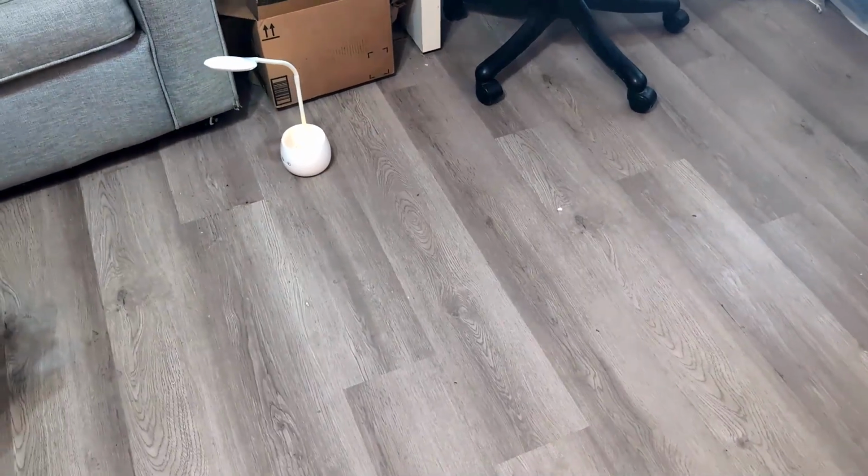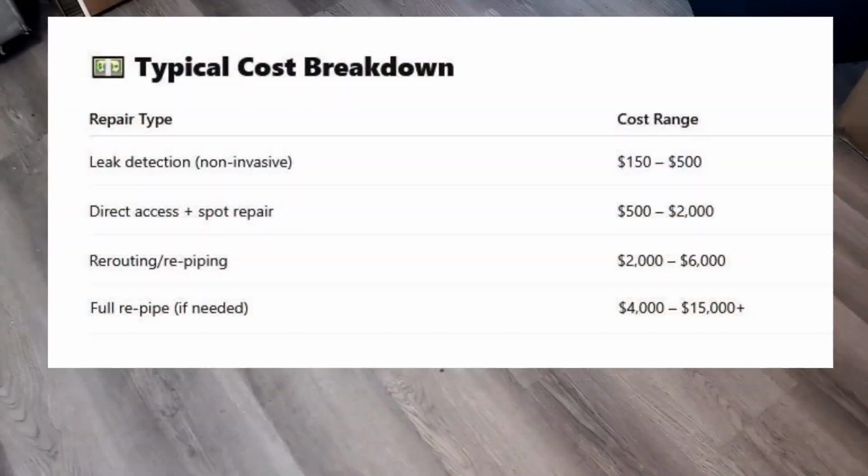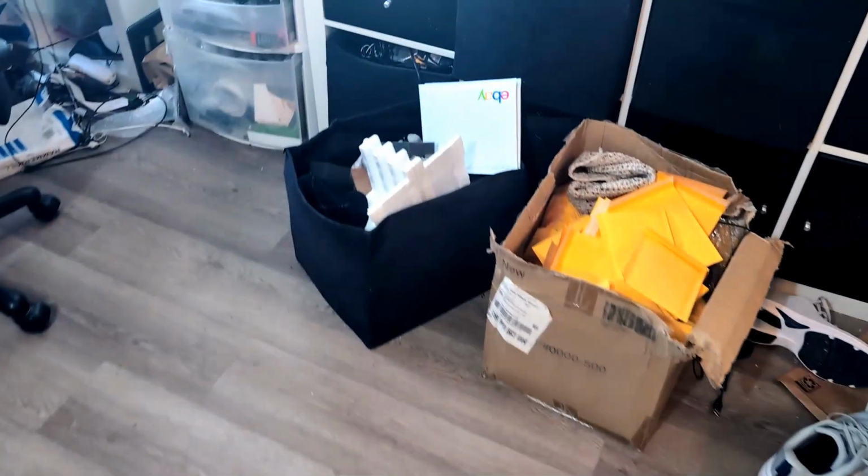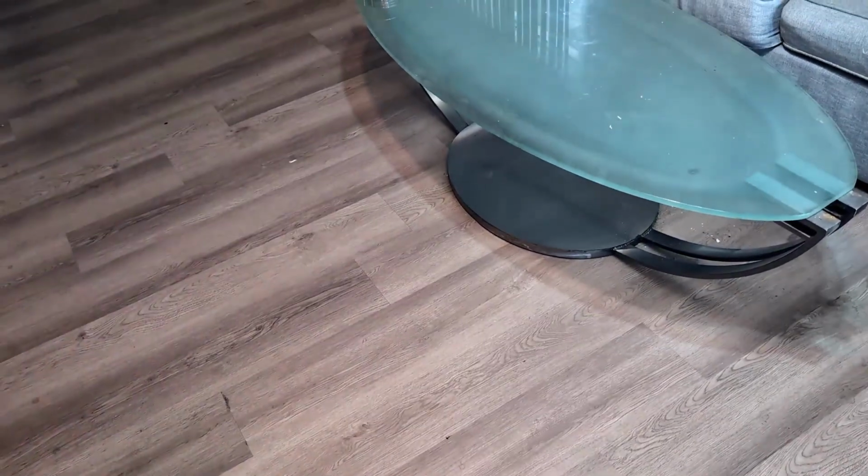The most expensive thing to do is to actually repipe it, to actually put brand new piping here. And that can go up to $10,000 to $15,000. And you can pretty much guess what they have to do. They have to dig up and then remove the flooring and all the concrete and replace the piping, which is very expensive to do because of the concrete and the flooring and then the piping. And that would be a more permanent fix, but very, very expensive to do that.